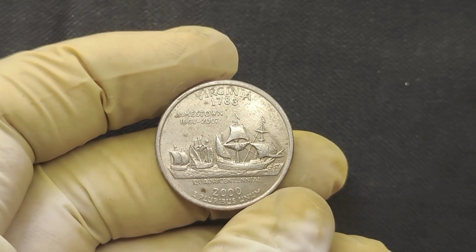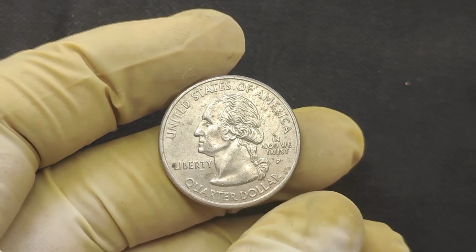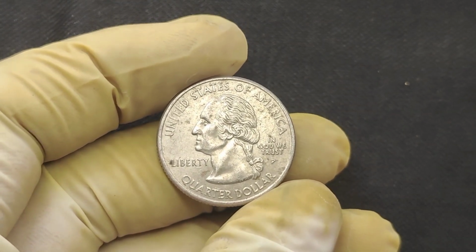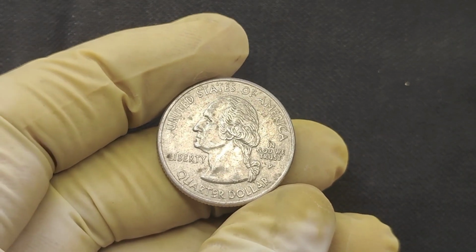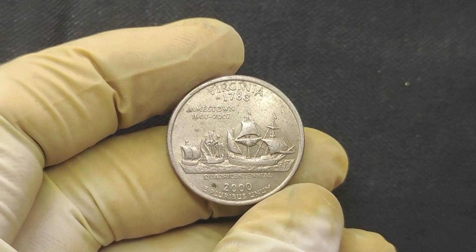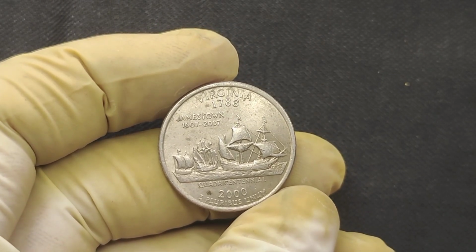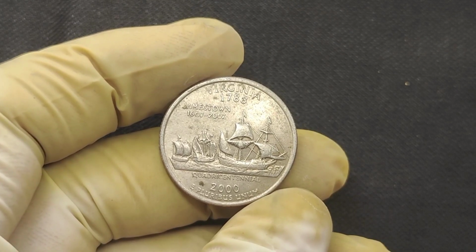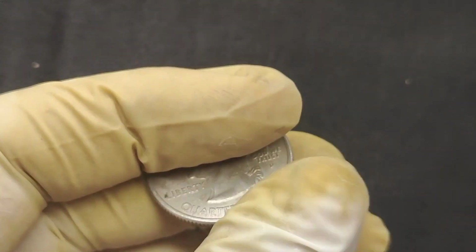So, what can we learn from all of this? Well, the 2000p Virginia quarter is a shining example of how a simple minting error can turn an ordinary coin into a priceless treasure. If you happen to find one of these rare error coins, you could be holding on to a fortune worth millions of dollars. If you're a coin collector or just someone who enjoys learning about valuable items, make sure to keep an eye out for these coins. Who knows, you could be the next lucky person to find one of these rare error coins and watch its value skyrocket.